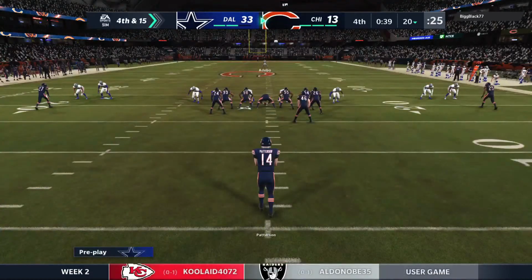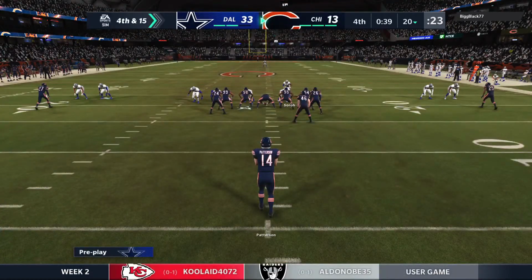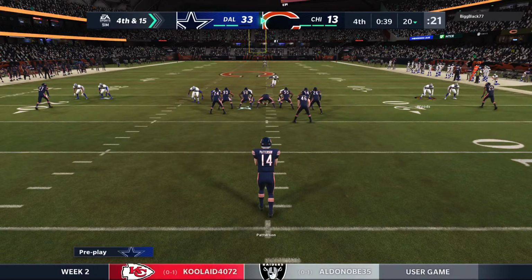Here comes the Bears punter now, as he'll come on to kick this one away.